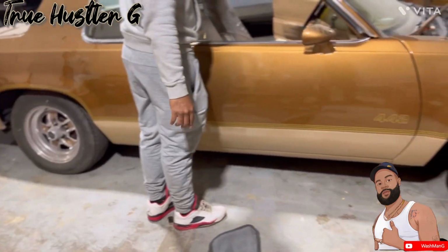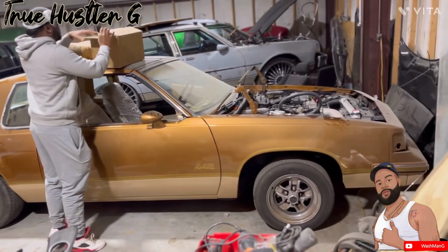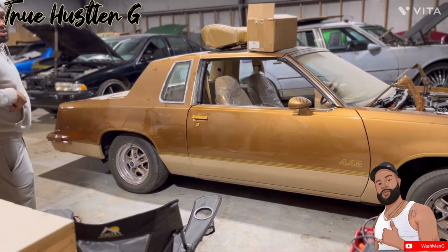You know what's going on, man. Yeah, he's still a work in progress. He just got all his pinstripe put on. He got his dashboard. I was trying to get a good side picture. I wasn't even thinking to get over here. But now to give y'all an idea, you got these on the dash. LCD dash.